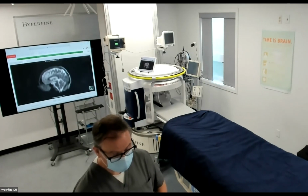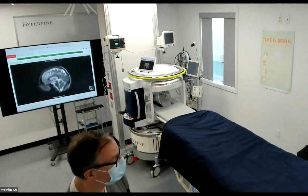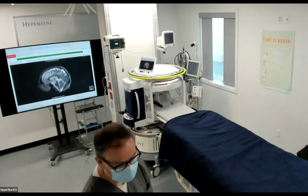Cool. The volunteer has exited the scanner. He's doing just fine. I think he had a relaxing nap in the scanner. Henry, you had another question?